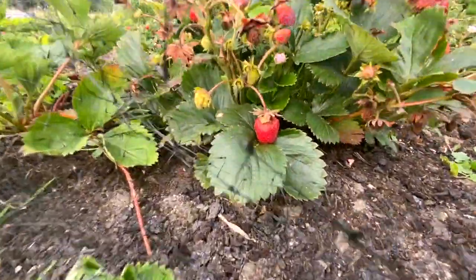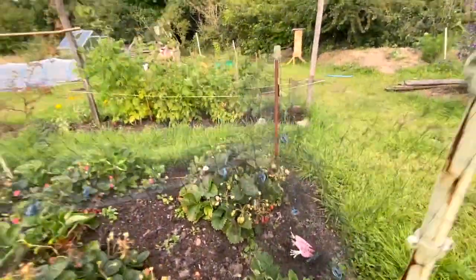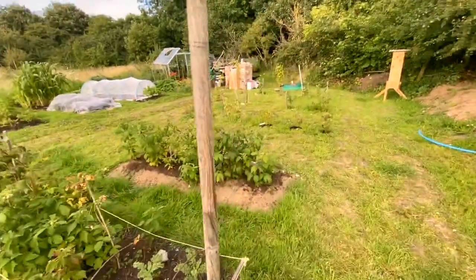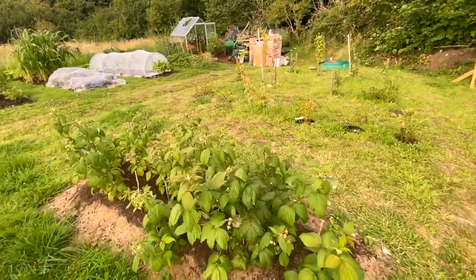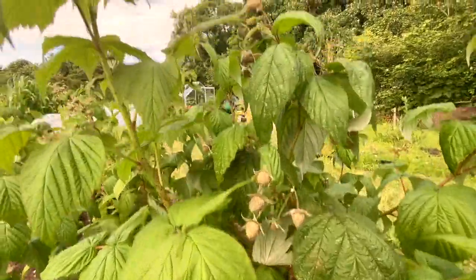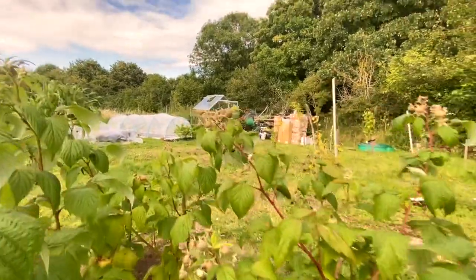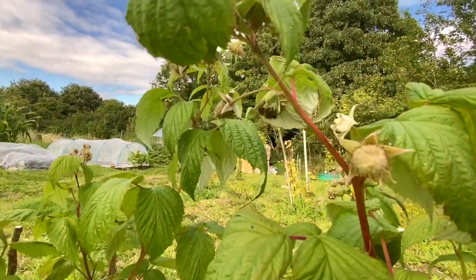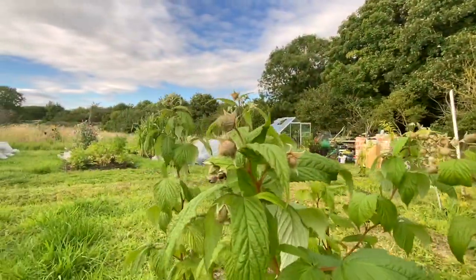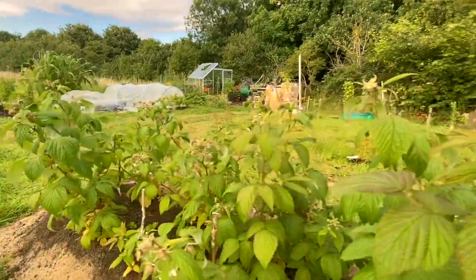And yeah, some sorry looking strawberries. The autumn fruiting strawberries, though, that I planted this year are doing so well. There's so much fruit coming. And the bees absolutely love the flowers. I've never seen so many bees. They absolutely love it, which is great.